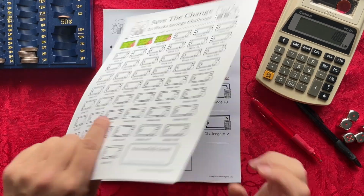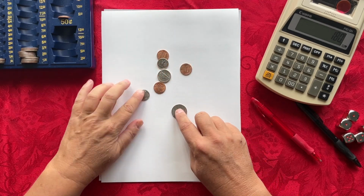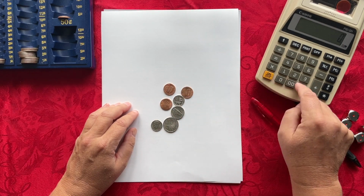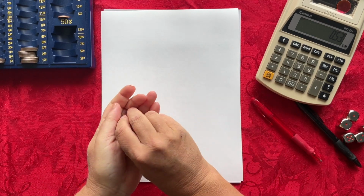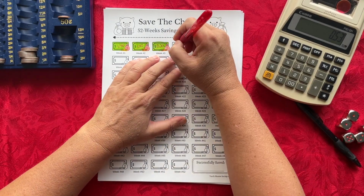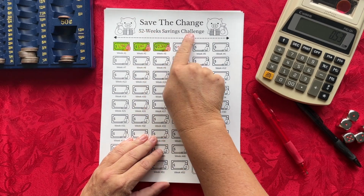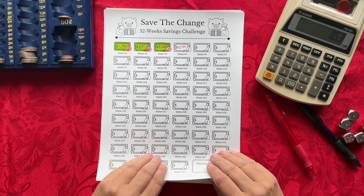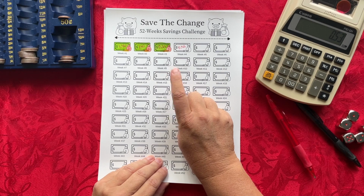But anyways, for this one, let's go ahead and count this change for week 4. I have 25, 35, 40, 50, 51, 52, and 53 cents for week 4. So I will put that there. And let's go ahead and write that in, 53 cents for week 4 with the Save the Change 52-week savings challenge. I believe I have a 26 week in there as well.